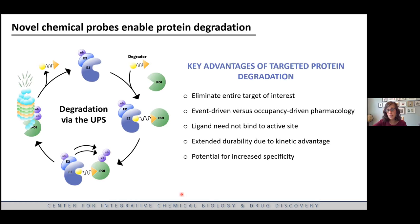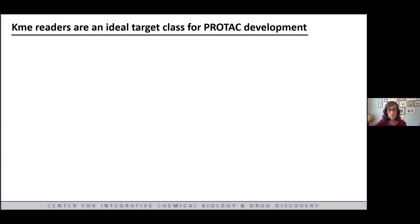The ligands also don't necessarily need to bind to the active site of the protein, so they just need to grab on anywhere in the protein, potentially in an allosteric site. You can also get extended durability due to this kinetic advantage, as well as potential for increased specificity. And so these are just a few reasons that the chemical biology community, as well as the drug discovery community, is so excited about this strategy as a way to target both epigenetic proteins and other classes of proteins.